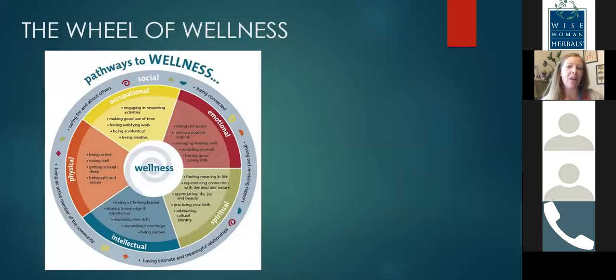So when we talk about the wheel of wellness, I think this is an important concept, extremely important concept, because it's time to subvert this healing paradigm, in my opinion, where we are not just going to take on the role of being a sick person, and we are not just going to tame symptoms, but we are going to look at all of the different pieces of us that make us whole and contribute to our well-being.